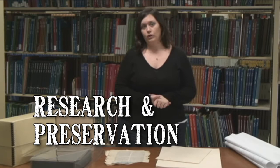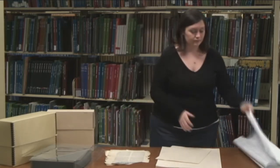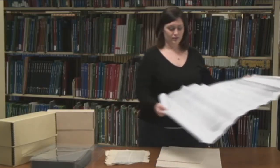Today I'm going to talk about the archival preservation of paper documents. Let's say you have a family member who happens to have a collection of primary source materials that are maybe maps, maybe sheet music, maybe diaries from the 1800s or early 1900s. So you get your document. How do you preserve it?